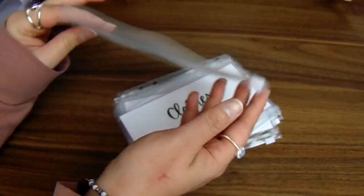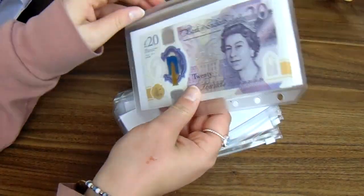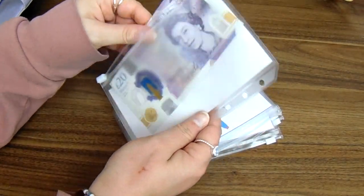Repairs, so this is things like washing machine, dishwasher, household repairs I suppose.